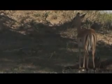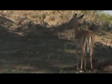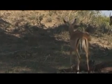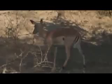It would appear that I have lost my pen. It's almost uncanny how pens walk in Africa. Yeah, I'll use this one in the meantime.